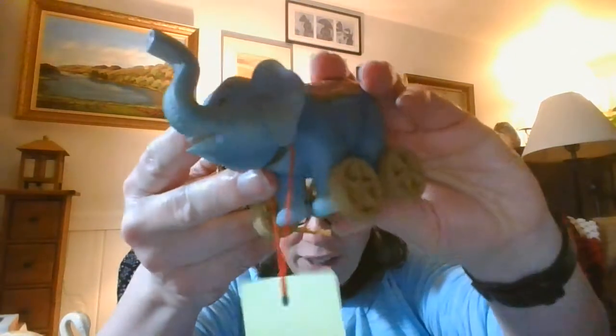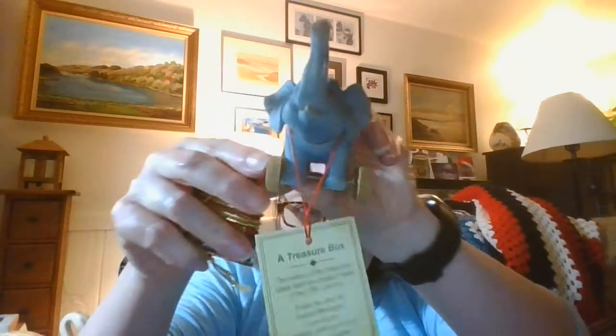This is an elephant on wheels. And he's like a circus elephant. And let me open him up. Oh, there we go. He has like a little alphabet square in him. And then I have a seal, like a circus seal with a ball on his nose. And so those are going to be sold as a pair.